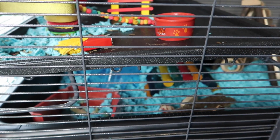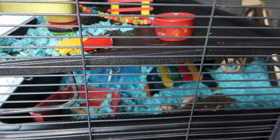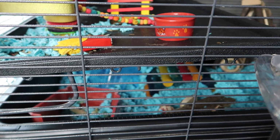So first I'm just going to get a little bit of his current bedding and put it in this little carrier, because this is where he's going to be going while we clean. And I actually think he is asleep right now. I'm sure he's back in that back left-hand corner, so we will have to wake him up.